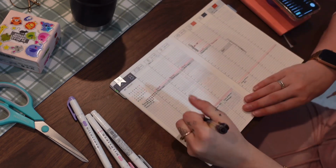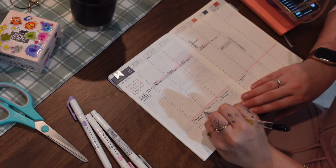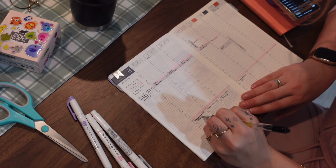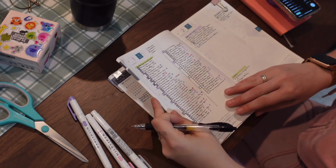The reading I had planned last week was incorrect. I got ahead of myself and I need to correct it, which is what I'm doing here. So I'm going to scribble them out and then plan more reading.